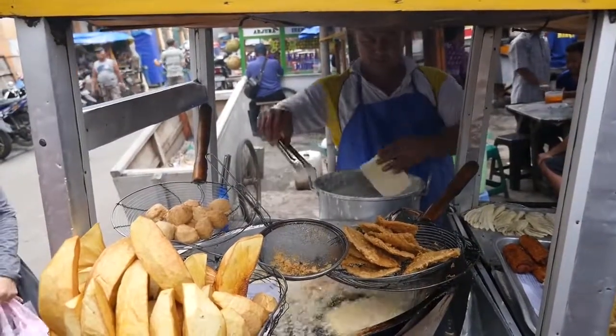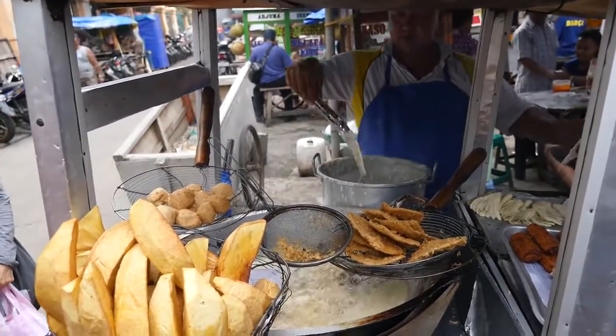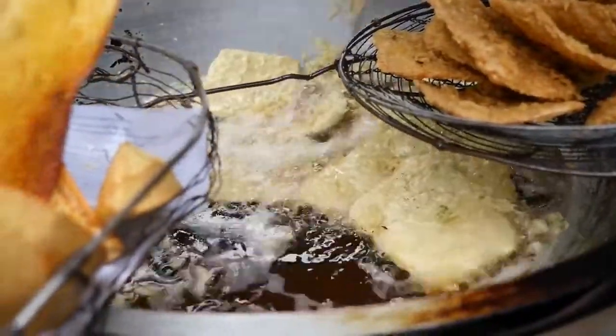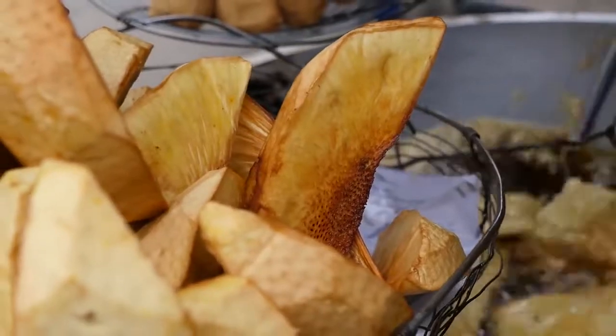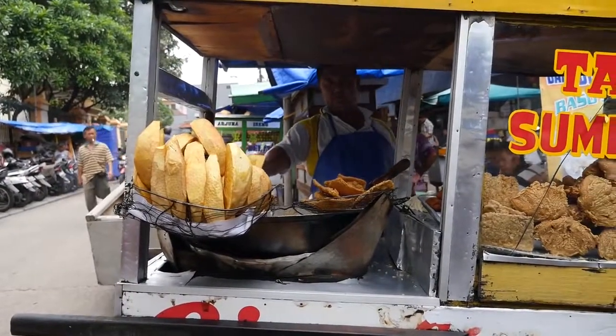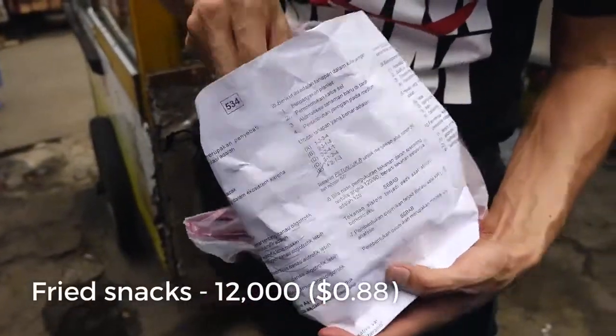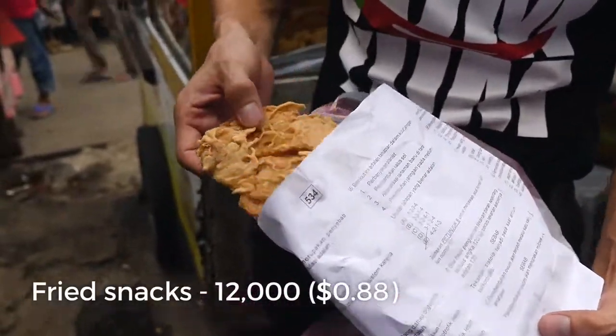One of the most common types of street food that you'll find in Jakarta are deep fried items. All over the street you'll find carts with a big wok full of oil, deep frying an assortment of different things. And so for our next street food snack, I just ordered a couple of deep fried items. The first thing I got is pisang goreng, which is a deep fried banana.